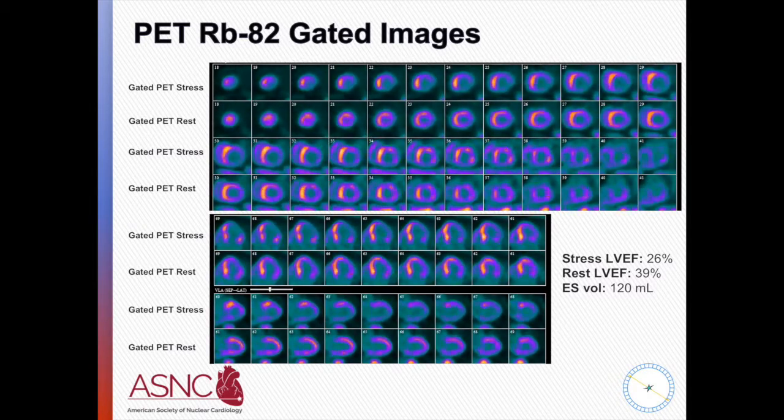So now, moving towards the gated images, I think it's important to draw the attention to that circumflex and RCA territory, where we can see a more prominent wall motion abnormality, which is not unexpected, given that those territories have a large degree of hibernating myocardium and some degree of ischemia, and which lose some of the contractile reserve.